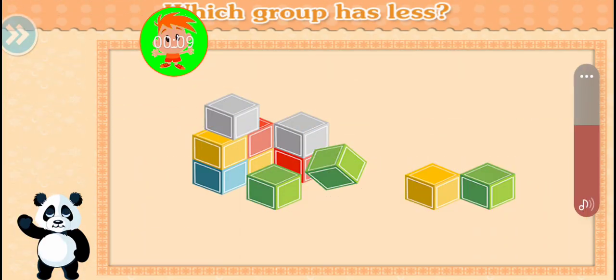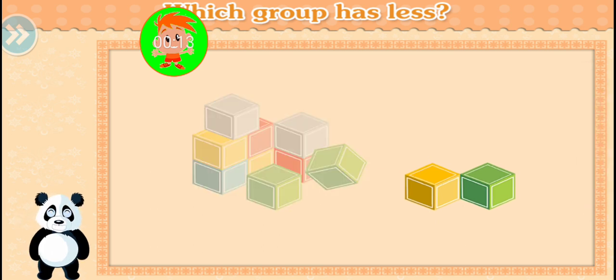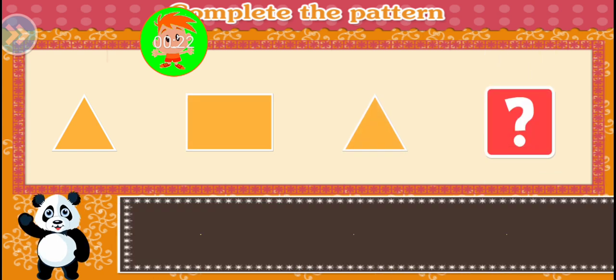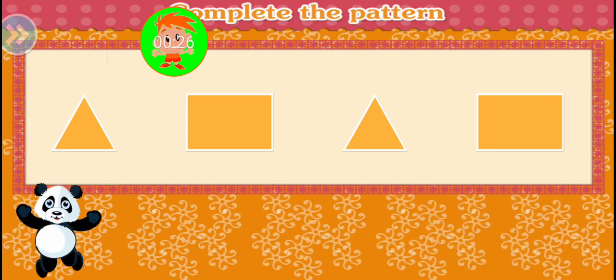Which group has less? Two. Well done. Complete the pattern. Rectangle. Good job.